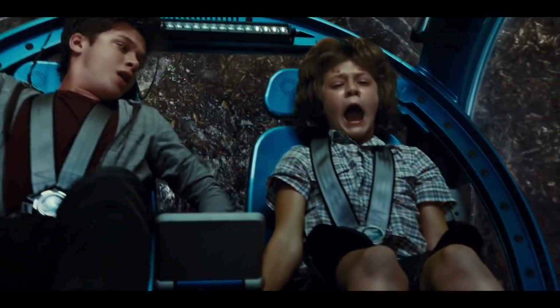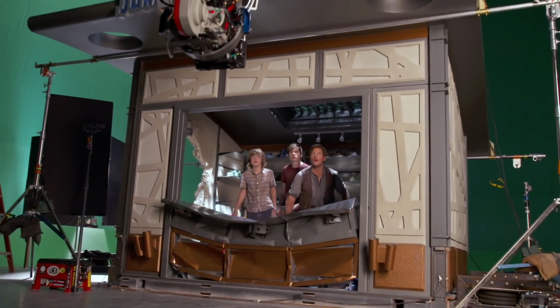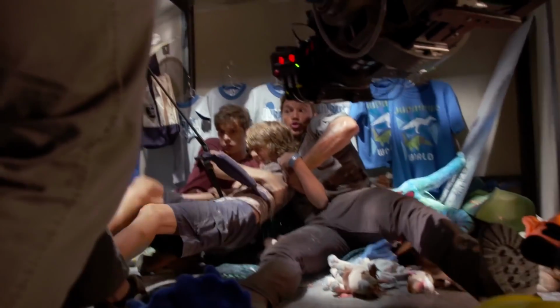I turn into an audience member when I see these shots come in. It not only looks spectacular, but it's so intense to watch these animals in the same space as these actors. And I forget what we shot, and it feels like we just shot this dinosaur.